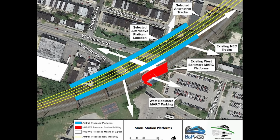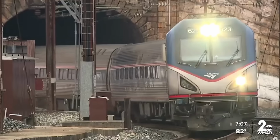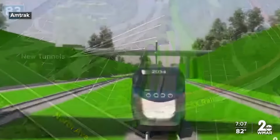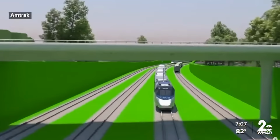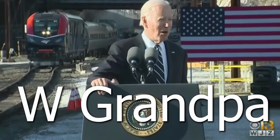Because this project is straightening the alignment, there are some property acquisitions that are involved, which means it's time to talk about the overall cost of this project. This project will cost around $6 to $7 billion and be completed by 2035. The project is just barely fully funded, with Biden awarding it $4.5 billion.